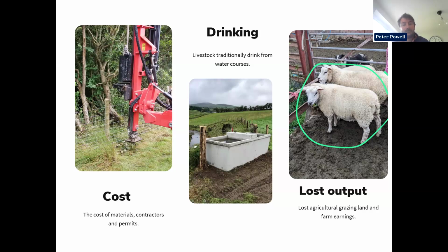There's obviously the lost income for the farm. Farm businesses in Wales on average make less than most other farms in the UK. I think the average income for a farm in Wales is about £24,000 a year. So each pound of lost income is quite a big barrier for the farm putting in river buffers.